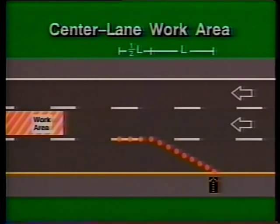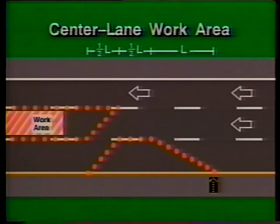Then, the traffic is divided, allowing the right lane of traffic to pass to the right of the work area, and the left lane of traffic to pass to the left of the work area. The center lane is closed with channelizing devices as shown.